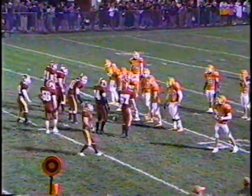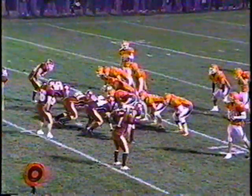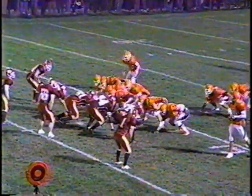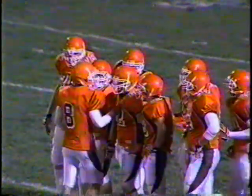1st and 10 Buckeyes on their own 32. Jay Edwards at quarterback for the Buckeyes. Charlie Wynn in motion. Handoff goes to Bear Lewis, and he'll take it to the 34 on a gain of 2. Bear's tackled in there by number 74, Goebel. Goebel's a 6'2", 80-pound junior, and I believe he'll probably mirror Mike McLean tonight.